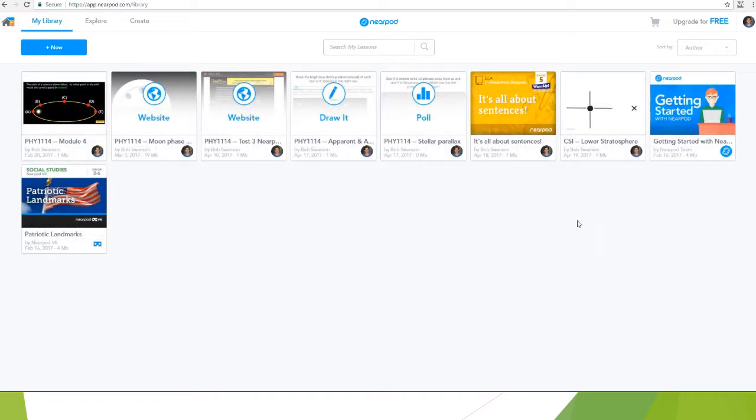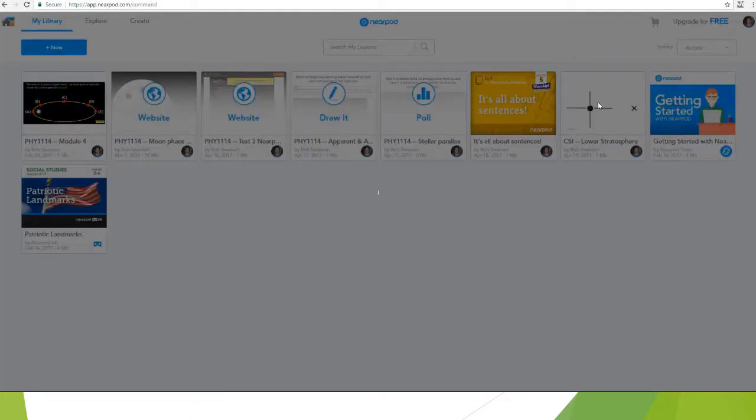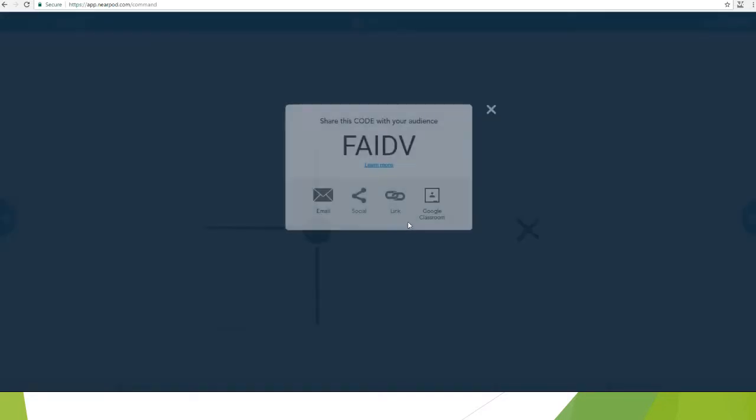The one I'm using tonight is called CSI Lower Stratosphere. And when you build one, you can either use a live lesson or you can do a student paced. Now, for my live lecture, I did a live lesson. So I'm going to go ahead and start up the live lesson. And when you do that, it generates a code. And anybody who has already downloaded the app, either to an iPad or to a phone, can actually enter this code, and now they'll be actively engaging in the lesson.